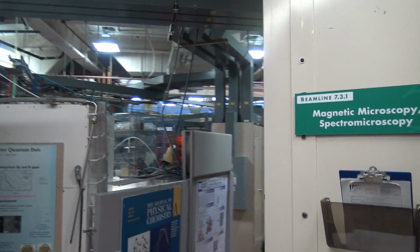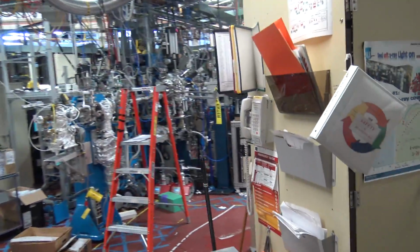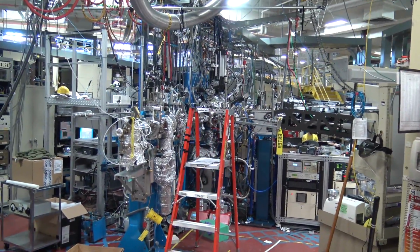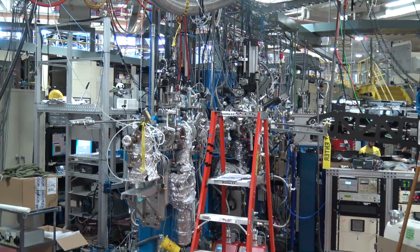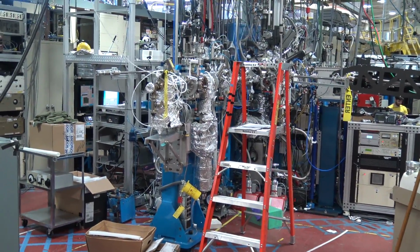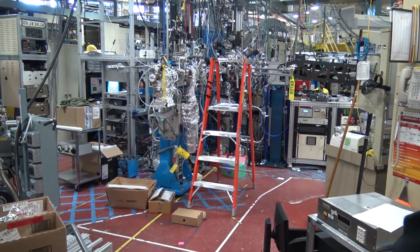So we'll cruise around here and see what we can see. Oh my God. This is just one little branch line here, and this starts to give you an idea of the complexity of this machine, right? And this is probably actually a simple one.